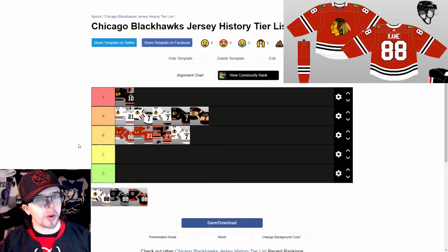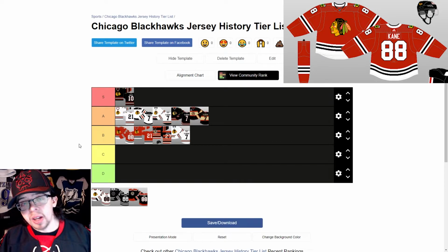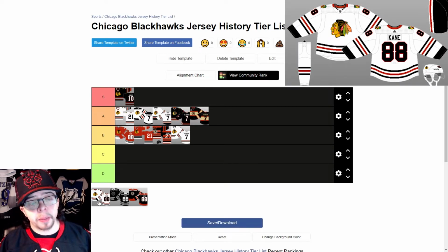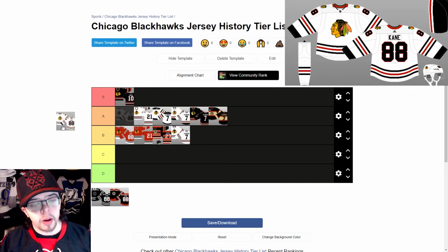I'm guessing the older one didn't, just because it's a lot older. Maybe it did. I don't really know, to be honest with you, but I'm going to go ahead and guess that it didn't. And this one doesn't have the tan outline. I like it a little bit better without the tan outline. And then for their away jersey, I'm going to put it right ahead of the old home jersey for basically the same reasons as I just said with the home jersey there.